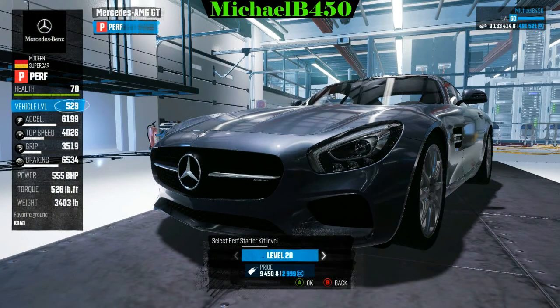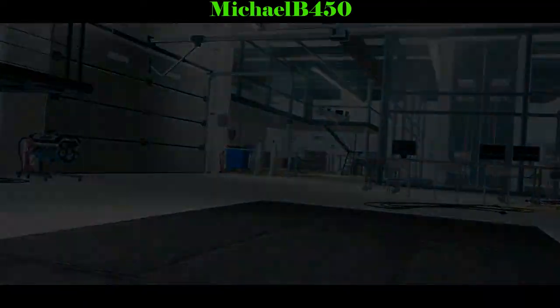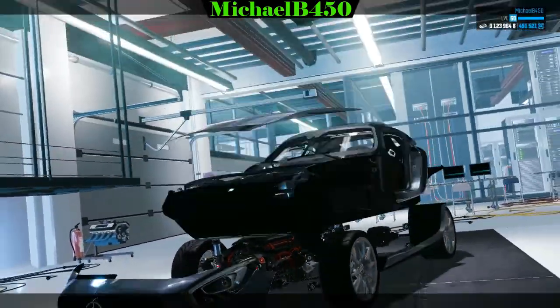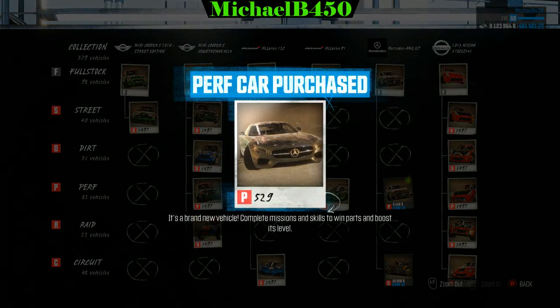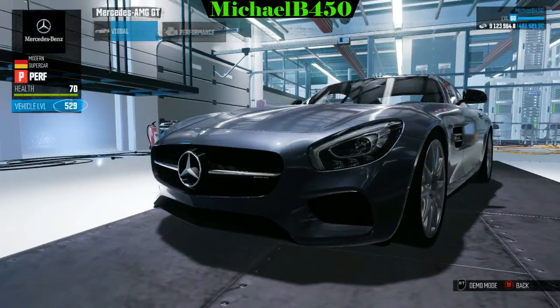Now, from watching Theo's video, aka Black Panther, it looked like there's pretty much no customization for this except for a wing that you can put on the back, but I turned out to be wrong, as you'll see in a bit. It has that rear wing. Probably Black Panther forgot to look in the HQ to see if it has all the visual customization options there.